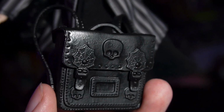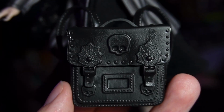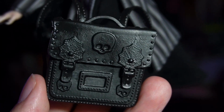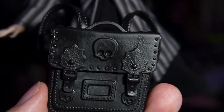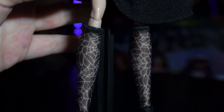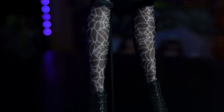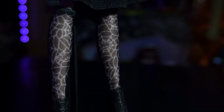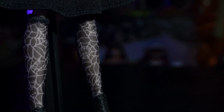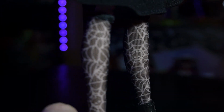Here's her messenger style bag, but it's also like a backpack. It looks like it could be a crossbody messenger, but it's not. I like the sculpting on this as well. I love the spiderweb stockings she has on. They go up to right below her knee. These are super cute, and I would buy these in a heartbeat. Mattel, if you want to make these for human size, please be my guest.